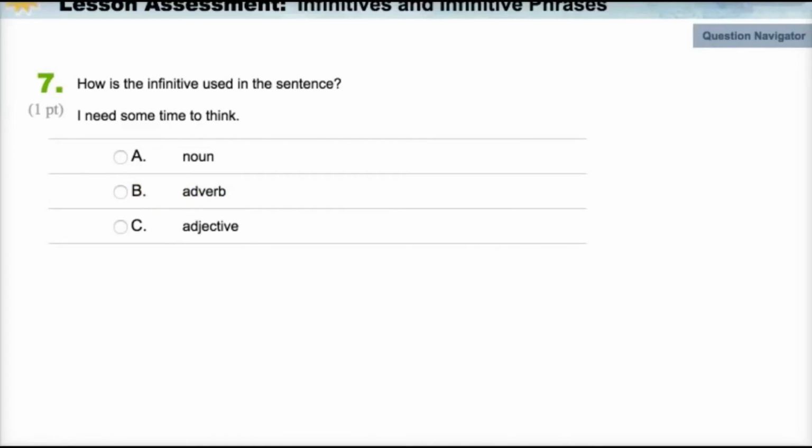How is it being used here? I need some time to think. So if we put it at the front of the sentence, to think, I need some time, it's not really quite the same meaning. So it's not going to be an adverb. Let's look again. I need, and what do I need? Time. So that's a noun. Which time? To think. So I'm choosing an adjective. Which time do I need? I need time to think. Can you see how that would be an adjective?